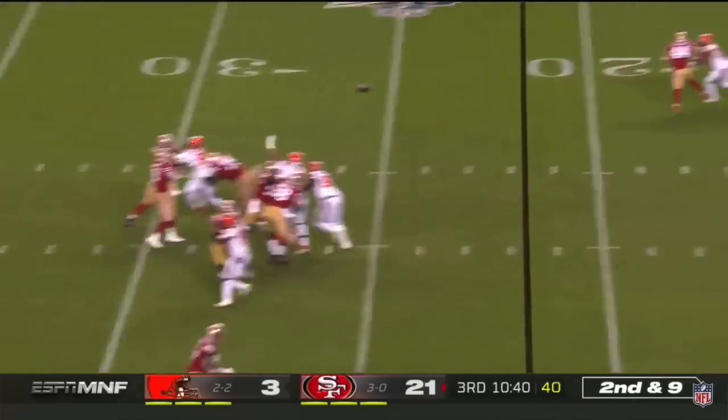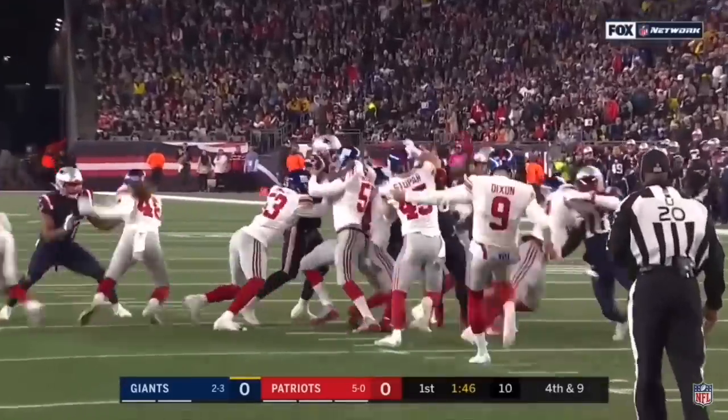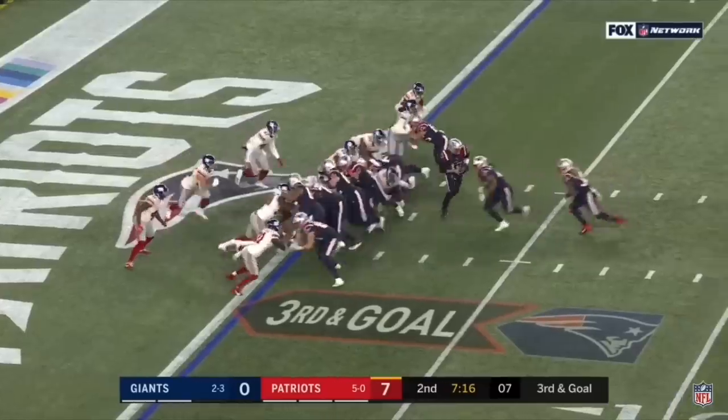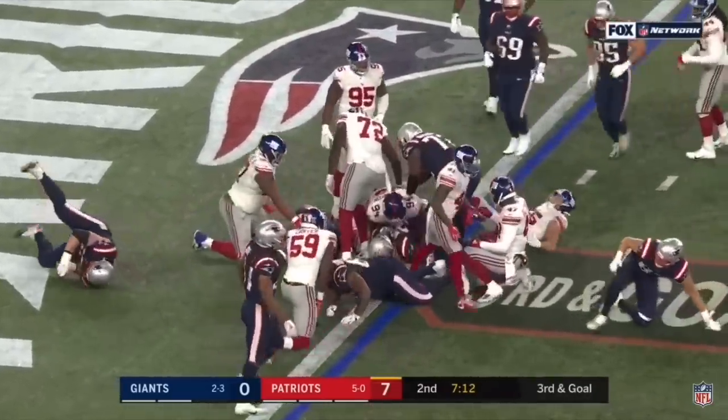Second and nine. Four-man rush. Score it, Kittle. The number one defense in football. This one's blocked. Out of the air, into the end zone. That's Lacoste back in there for New England. Hand off to Bolden for the touchdown. Defense, it's dominated.